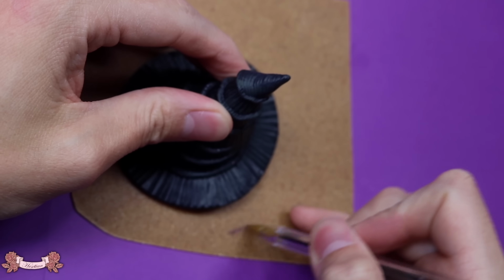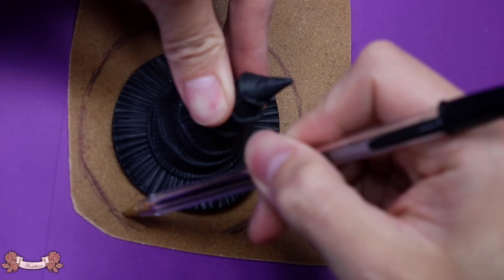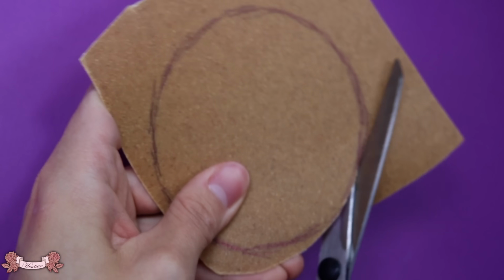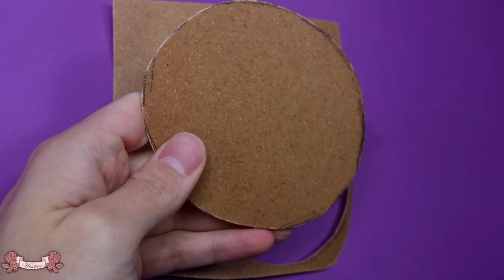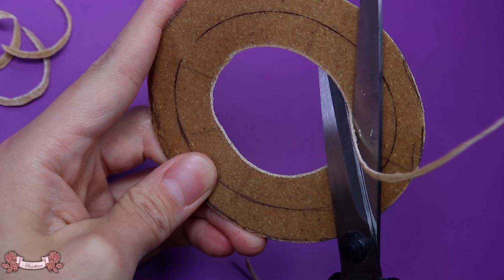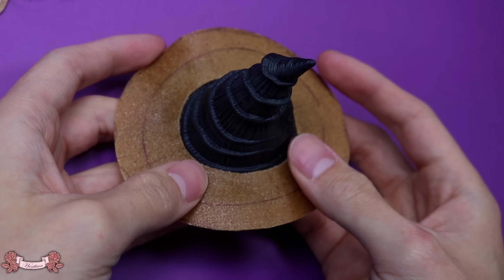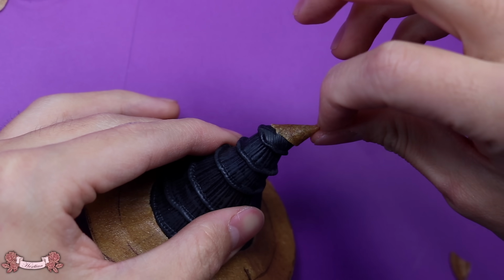So over here, I'm just tracing the hat, and this is how wide I want it to be. It's not too much of an extension, I think, although it does look very, very dramatic as I am cutting it. And now I'm just inserting that on top of her existing brim. I'm also extending the tip of the hat to make it more pointy.